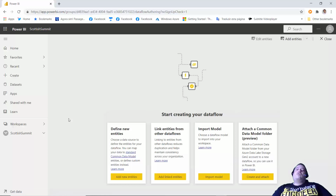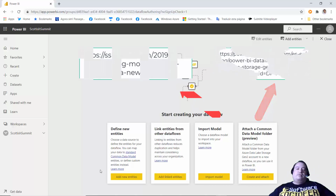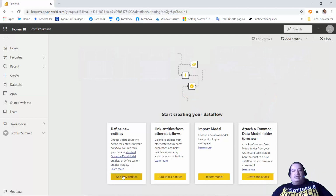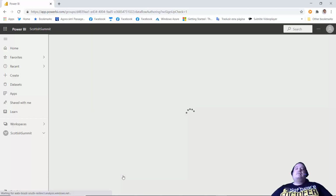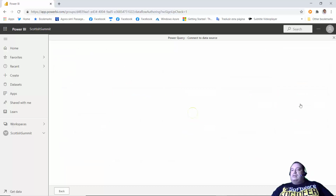I have 4 different options to choose. Let's analyze one by one during the session, but I will start with the Define New Entities. Define New Entities is the basic one that allows me to create a data flow getting an entity from a data source. That is it. So add new entity, and I need to choose what kind of data source I want to get the data from. It's a SQL Server.